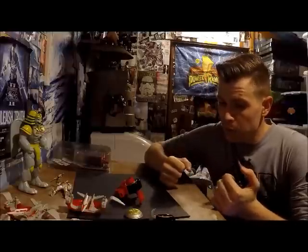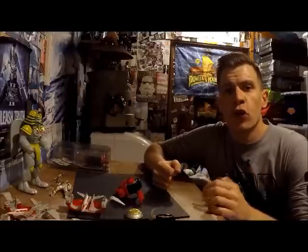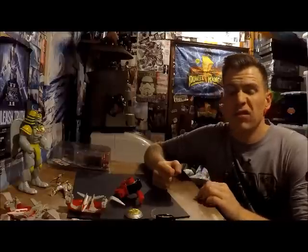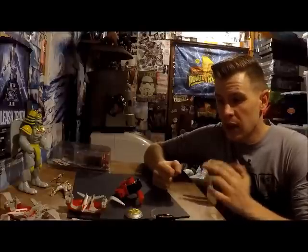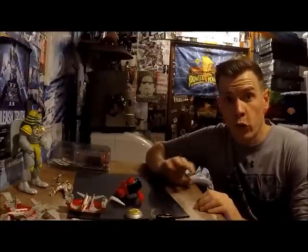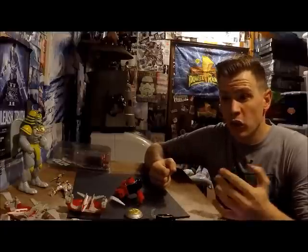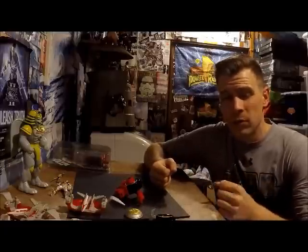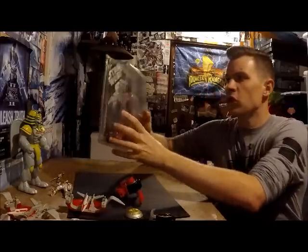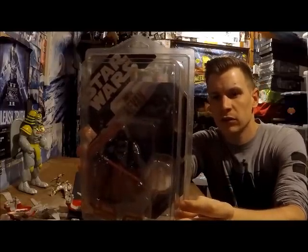But I've been reluctant to pay the eBay and the Comic-Con and the Star Wars Celebration prices for this dude, because they've been crazy, ridiculous. I've seen him sell on eBay for over £120, an auction bid was the most I've ever seen it go for. So this guy, which is Darth Revan on the 30th anniversary card.